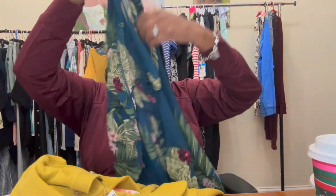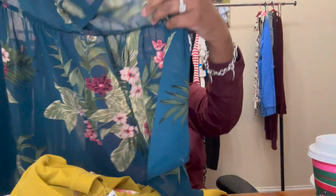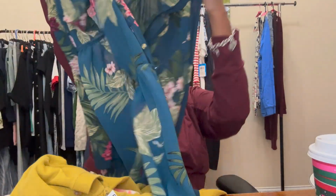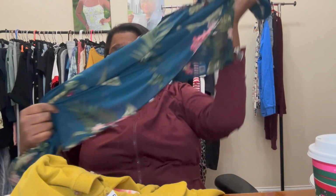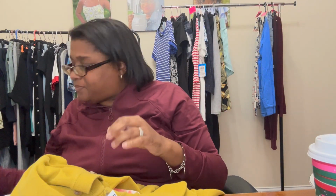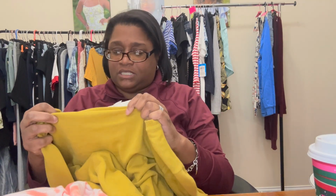Okay. This one, I love this. I hope it didn't have a liner. I've got to look up comps. It's a 2X, and it is Torrid, and it is this floral button down. I know you need to wear a tank or something under it. We're going to list this. I normally would put it in the plus size auction, but I'm going to list that because we need to list some things.